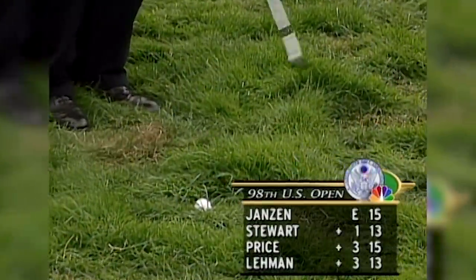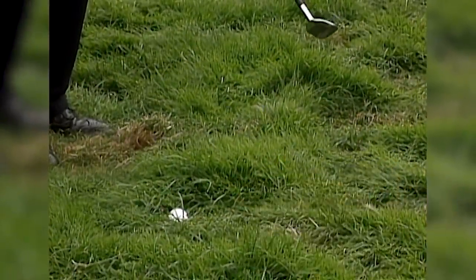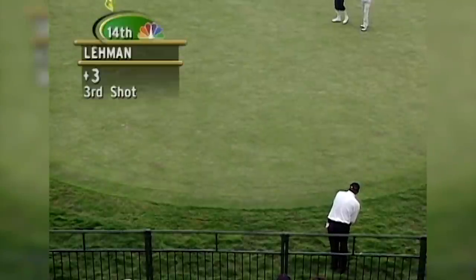His strength here is an advantage, isn't it, Roger? It is, because he's going to have to play a little bit of an explosion shot, Johnny, and he's just going to have to be real firm through the ball with his forearms and wrists. Really not bad at all.